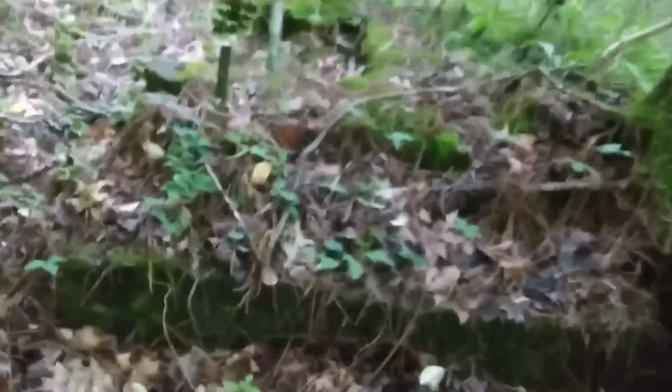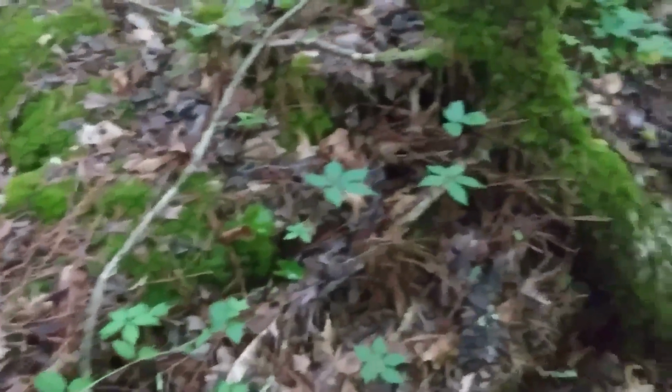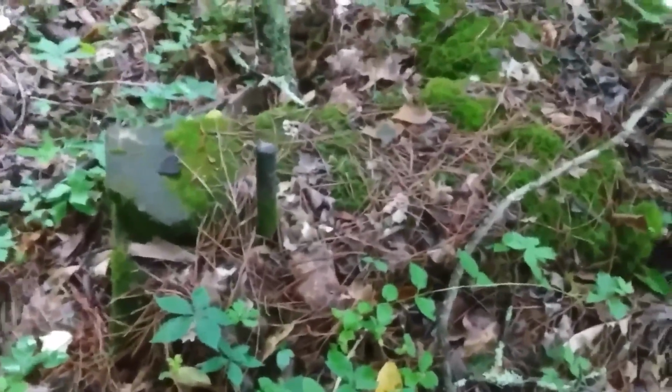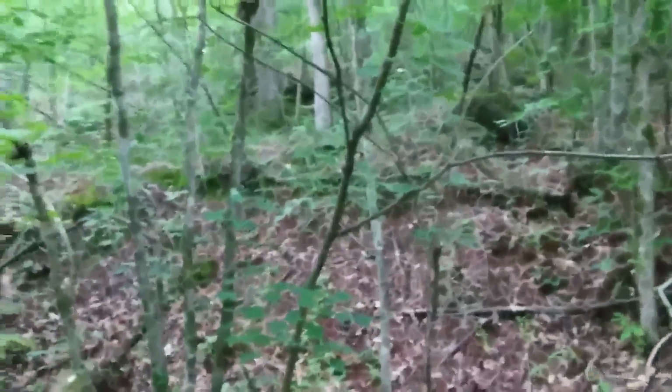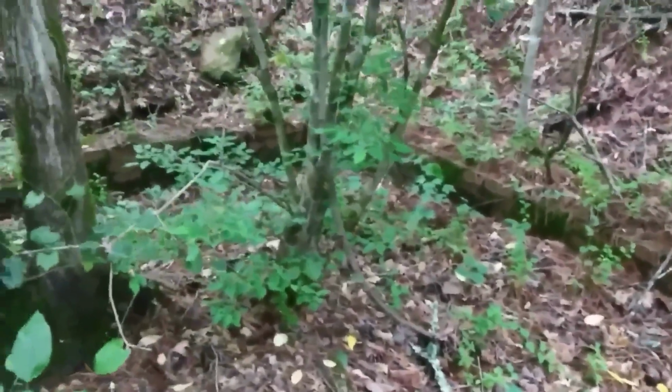And I'm just not sure what this is. Could be a compressor engine, could be part of the hoist. It's just hard to say, but definitely before 1900. So we're going to go check out this other mine right here and see what that looks like. But these are some of the original foundations of the Crescent coal mines.